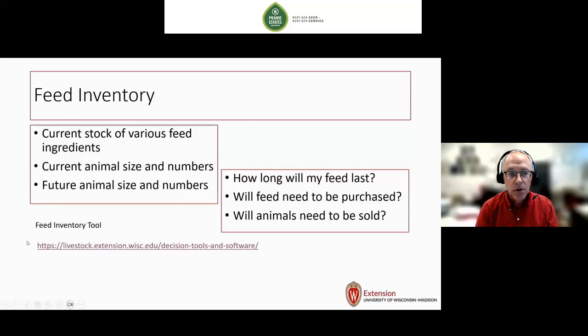Those kind of things. So taking stock of what you have now, you can start to look at how long is my current feed going to last? Is it going to be enough to get me to a certain point, and looking forward, do you need to buy feed? And then do animals need to be sold? So those are the questions that we're going to have to answer definitely in a month or two.